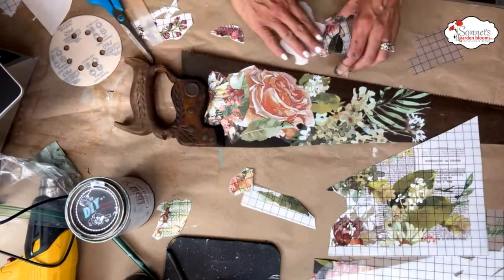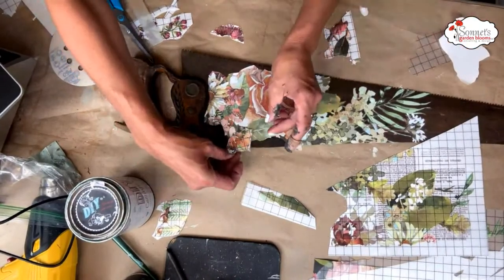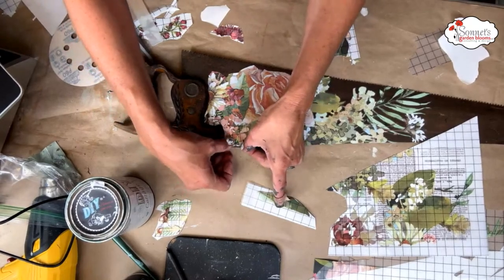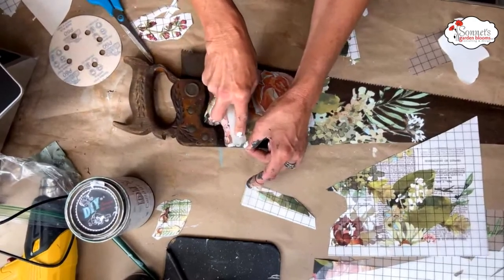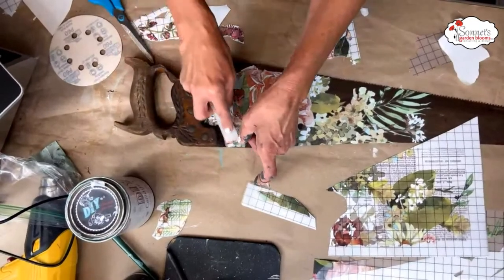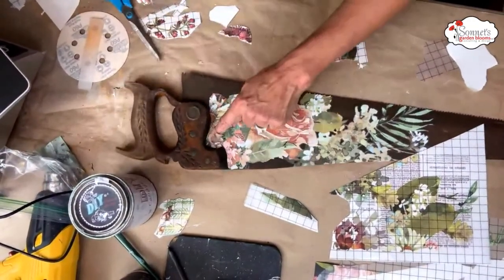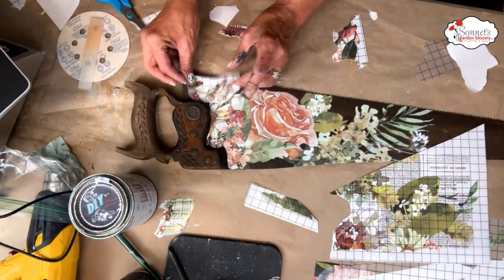And then I think I'm going to do, where's my other little piece? I think I'm just going to put this little chunk right there to cover up that little spot. And just like that. Okay. So that looks good. I like that. Oh yeah, that looks good. And it kind of looks like it blends. Then we're going to put this piece right here. And I think that will be perfect.